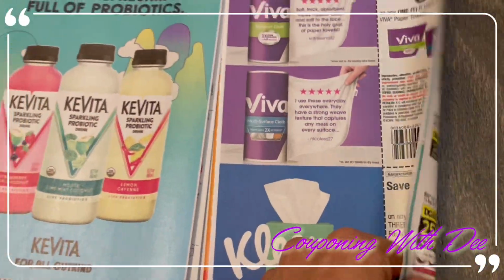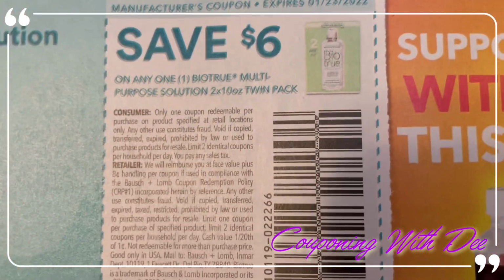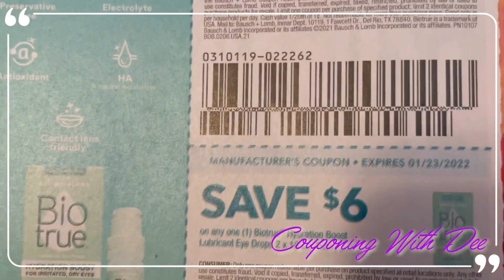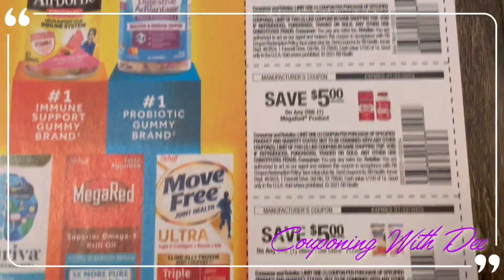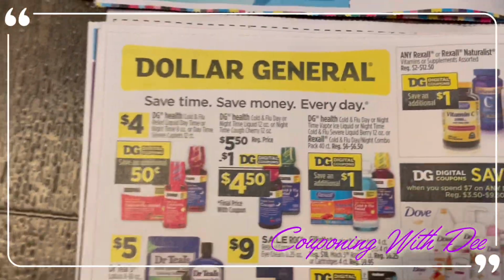And now, the first version, this is the same thing, which is the Bio True coupon. $6 off 1. $3 off 1. $3 off 1. $6 off 1. And over here, quick savings already. And then the back page is Dollar General.